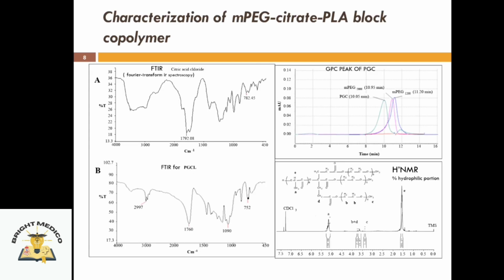Now, we did a characterization of the monomethoxy polyethylene glycol citrate PLA block copolymer. For the characterization, we did FTIR for the citric acid chloride, that is Fourier transform infrared spectroscopy. For FTIR of citric acid chloride, we know that the reactivity of citric acid was increased by thionyl chloride. So you must see the peak at 1792.08. This peak and another peak obtained at 782.45.